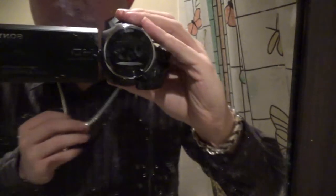So this is my jewelry. My, what do you call it? Bracelet that I bought. This is my friend's chain. I think it's like 26 inches. Let me show you guys a better view. Miami Cuban.